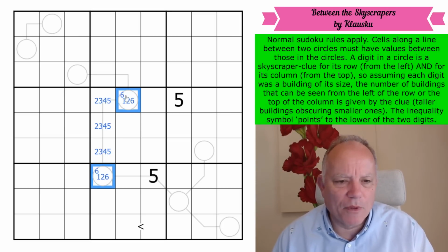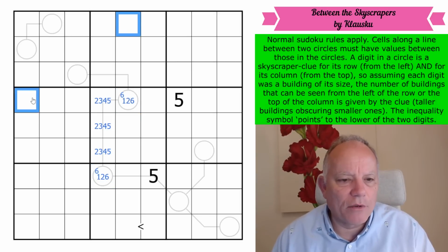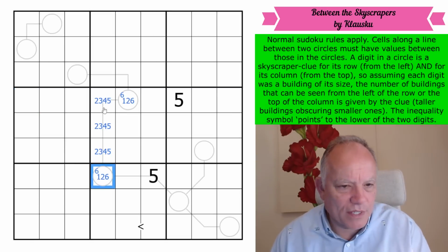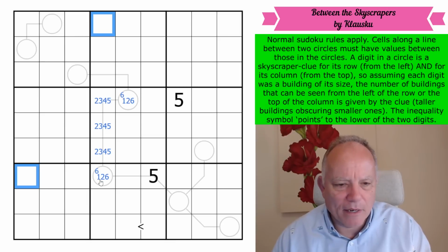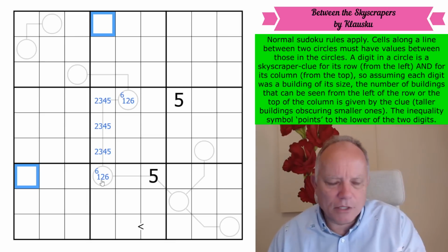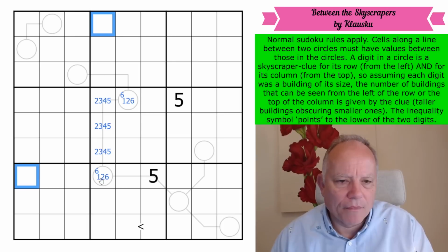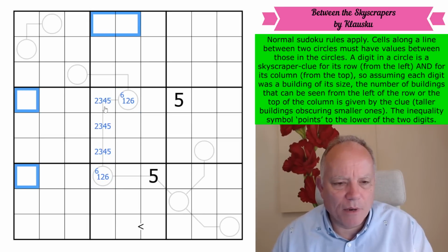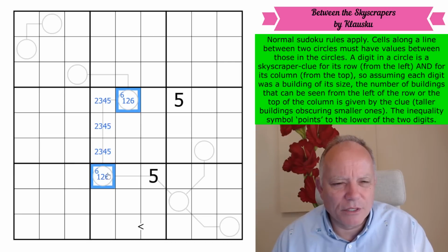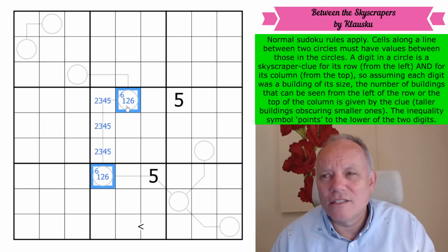Now, is there any problem with 1 appearing in these? I don't think there is. If 1 was there, those would be 9s, because the only thing 1 can mean as a skyscraper clue is that the column or row starts with a 9. I wish I knew that one of them was a 1, because then I could put a kind of 9 pencil mark around there, but one of them might be a 2, so I can't do that. And a 2 is not powerful.